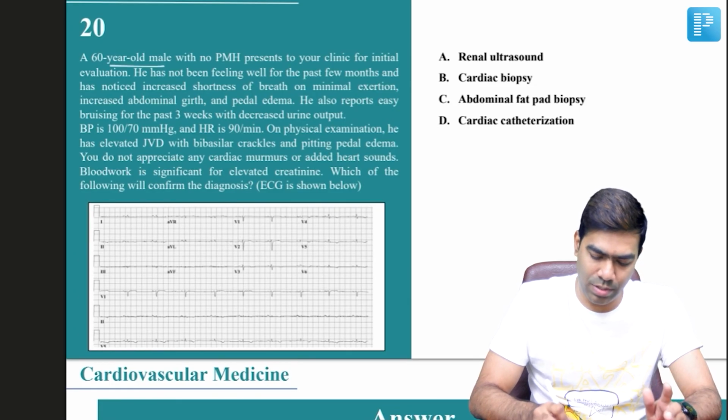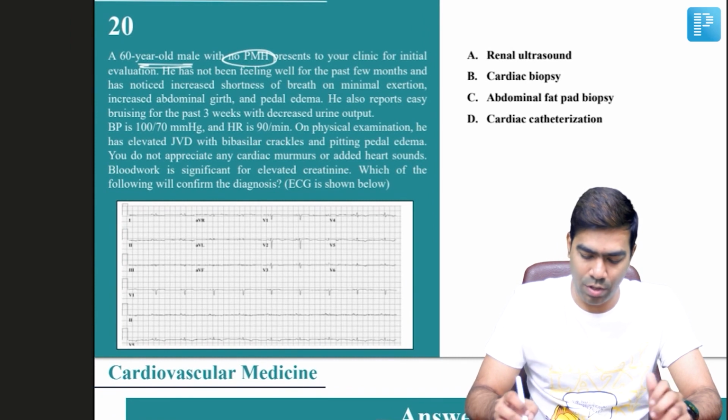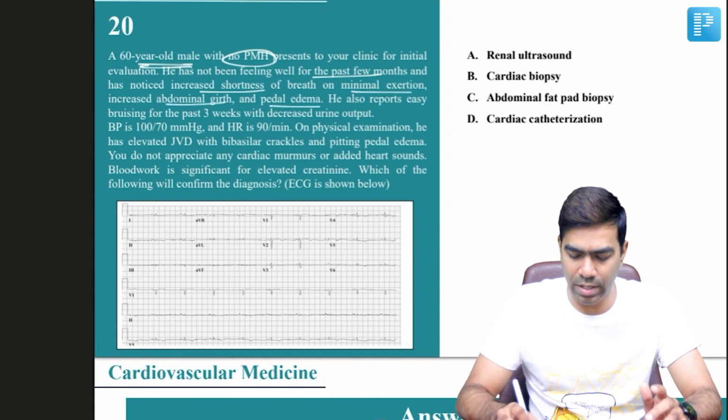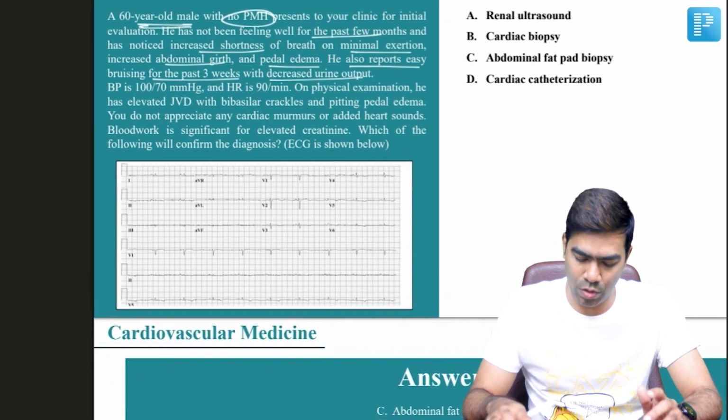A patient who is a 60-year-old male with no significant past medical history presents to your clinic for initial evaluation. He has not been feeling well for the past few months and has noticed increased shortness of breath on minimal exertion, increasing abdominal girth and pedal edema. He also reports easy bruising for the past 3 weeks with decreasing urine output.